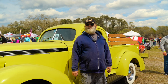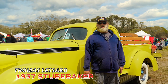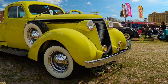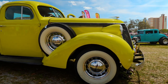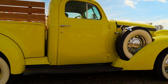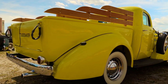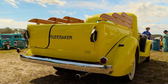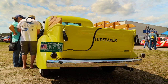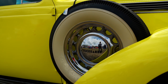Yes, sir. My name's Thomas Lassard, otherwise known as former Staff Sergeant Lizard. When I came home from combat, I needed something to do. So I built this 1937 Studebaker Coupe Express pickup truck from the frame and a couple body pieces. The special features are it's a Studebaker all the way through, and I got a build book that shows all the minute details.